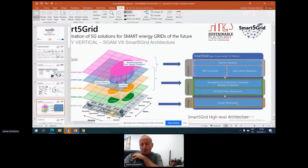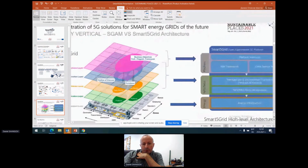So as I mentioned, the platform that we are developing now consists of a verification and validation framework, an open source repository, and the necessary interfaces, and also the management and orchestration network with all the controllers that run and operate the entire life cycle of NetApps and all the network applications. And at the bottom layer, the NFV or telecom infrastructure, we have network function virtualization, MEC computing, and telecom infrastructure. MEC stands for multi-access edge computing. As you can see, there are a lot of interfaces here to enable this.